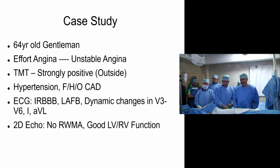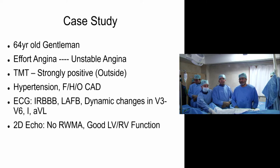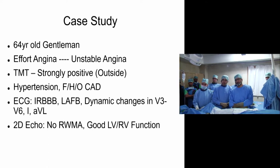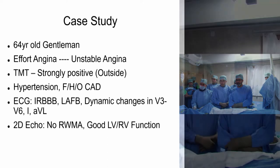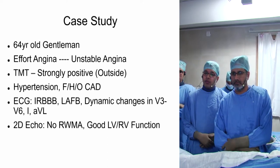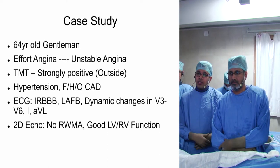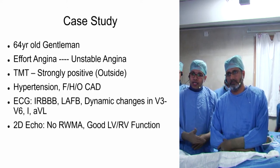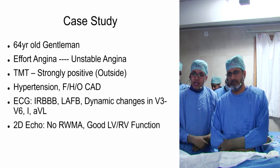Hi, thanks for giving us this opportunity. I would like to go with the case. We have a 64-year-old gentleman. He is only hypertensive, and he has a family history of coronary artery disease. His brother at an early age had a similar history and underwent angioplasty. He presented with a history of effort angina class 2, which gradually progressed. He was evaluated outside, where the treadmill done was strongly positive. Subsequently, symptoms progressed. He was having intermittent rest angina.